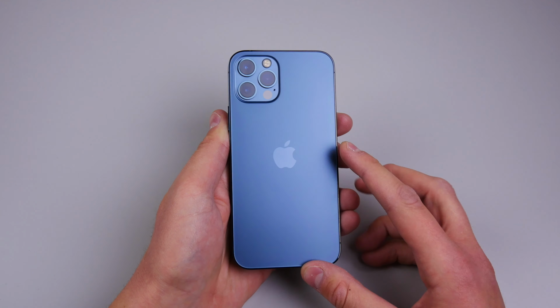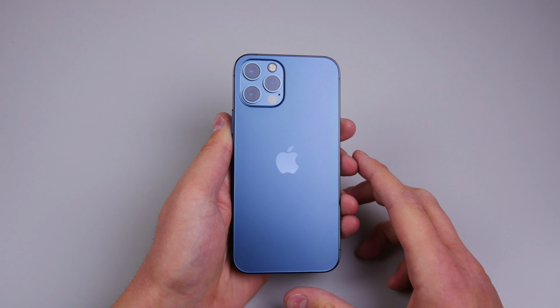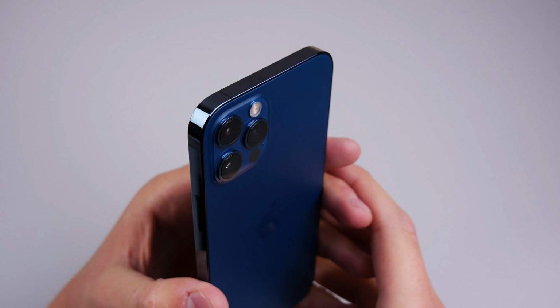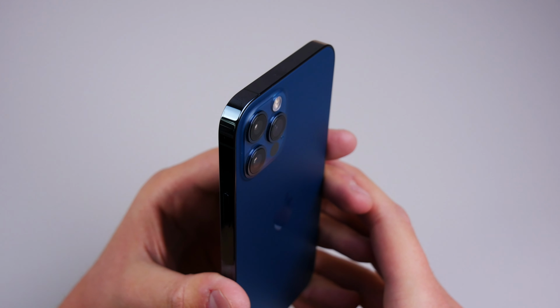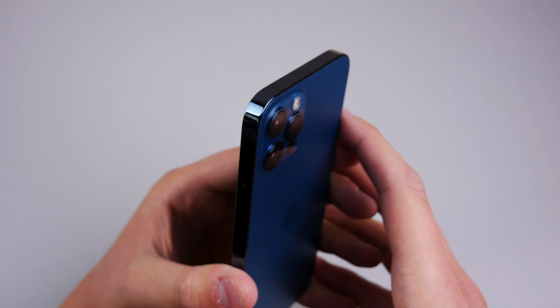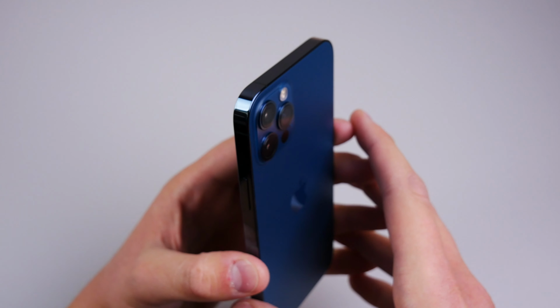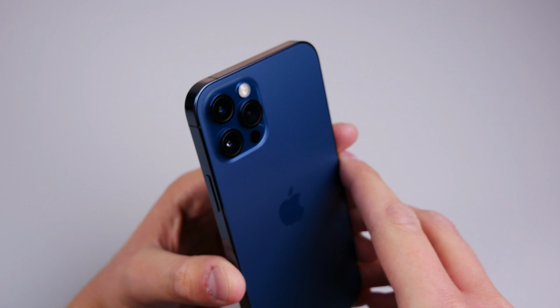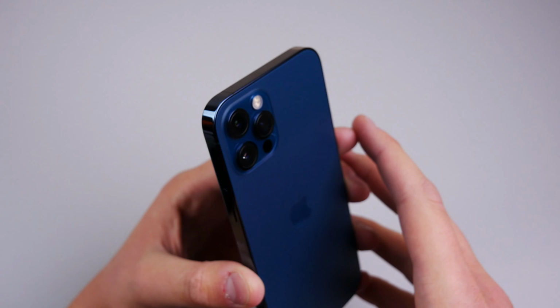I really do like how the matte texture on the back glass contrasts with the shiny blue color up in the camera. Now, this stainless steel is going to pick up a lot of fingerprints, and I've already noticed that on day one. So the trade-off of stainless steel is it's going to be a little bit slipperier, it's going to collect more fingerprints, but I guess the idea is it's going to be a lot more durable. And you will notice that when you hold the iPhone 12 Pro and the 12 Pro Max, just because the stainless steel adds so much weight to the phone as well.